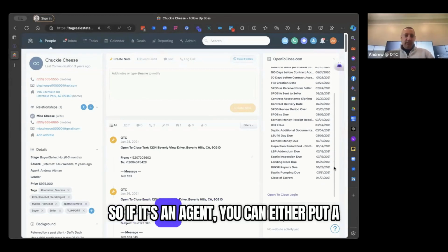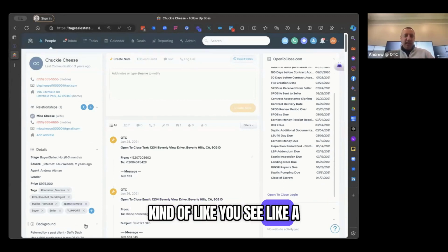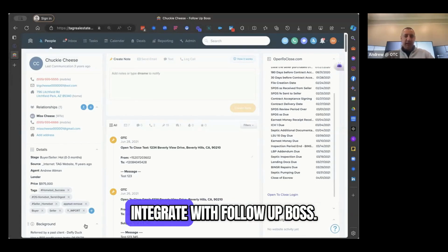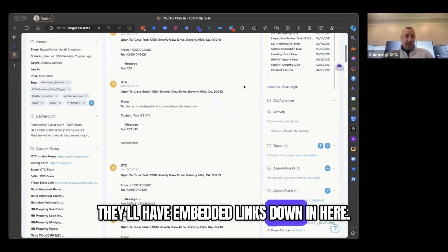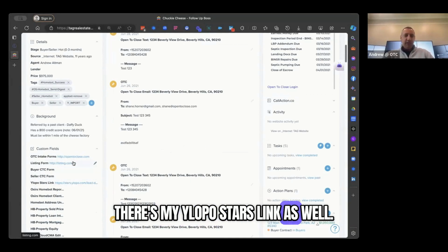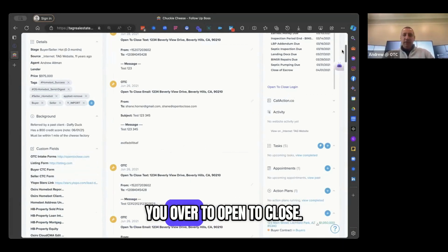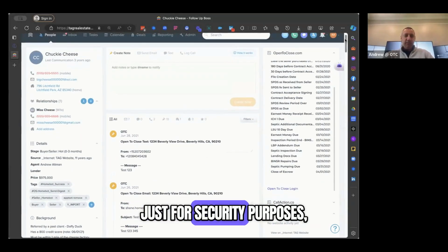So if it's an agent, you can either put a link down in your fields here, kind of like you see like a YLOPO link or an Interface link or some of those other companies that integrate with Follow Up Boss. They'll have embedded links down in here. So you can see here's a link right here. This isn't a very good one, and there's my YLOPO stars link as well. So you have some links down here that you can click on, and that's going to take you over to Open to Close. Now it's going to make the agent log in once every 30 days just for security purposes.